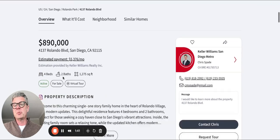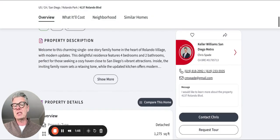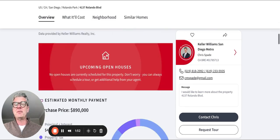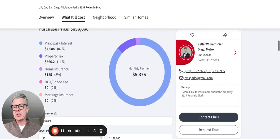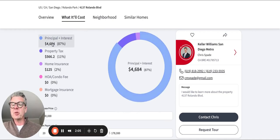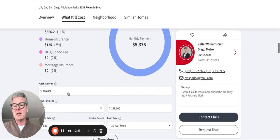So this is over on Rolando Boulevard, offered at $890,000. It's a 4-bedroom, 2-bath, 1,275 square feet, 2 parking spaces, built in 1950. Let's take a look at what it looks like if you were going to purchase this house. By putting down 20%, you're looking at a total payment of $5,376. That would be $4,684 for your principal and interest. Your property taxes are going to be $566.20. Homeowners insurance is $125. There is no HOA fee and no mortgage insurance when you put down that 20%.